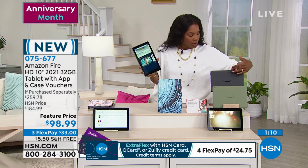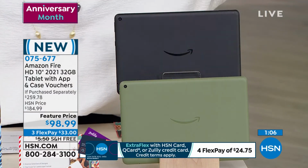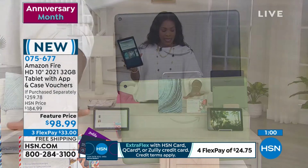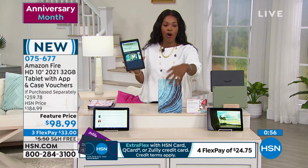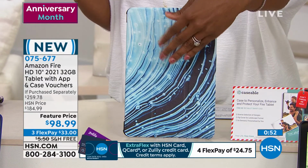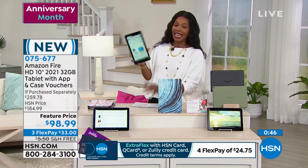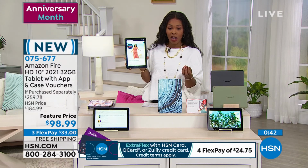You've got two color choices, black or olive. And either, they're both great. The olive is the most limited. We did bring in the most in black. You're going to get that voucher to have your own customized case, so each kid can have their own case with their picture or whatever is important to them on it. And then you also get the voucher for extras in terms of entertainment value as well. But I think I'm so happy that we have this at less than $100.